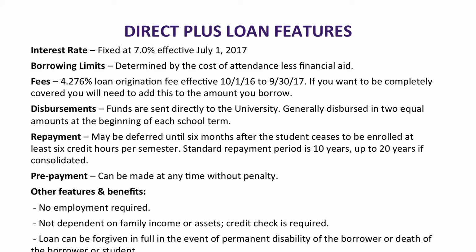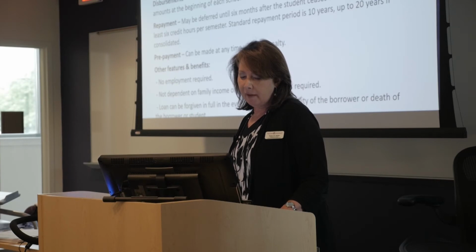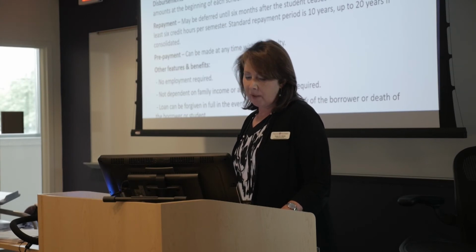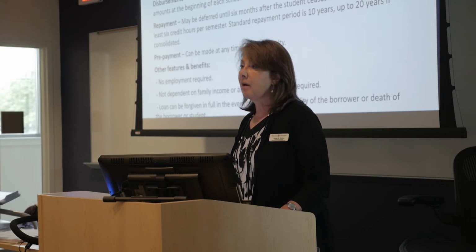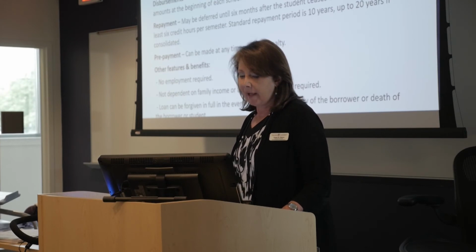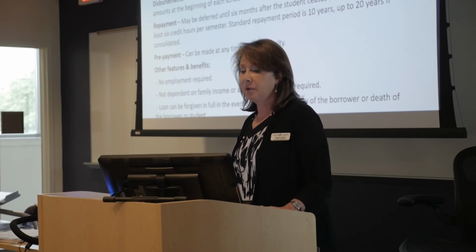Again, no employment requirement and no income requirement. So if you're worried about your debt to income ratio, it's not a factor. Your employer, not a factor. It's from the federal government, just like your son or daughter's loans, and they just want to make sure that they're taken care of. Now, again, what I like about the PLUS loan is that there's built-in life and disability insurance on it. So the loan can be forgiven in full in the event of a permanent disability of the borrower or the death of the borrower or the student. So I have some parents who might be putting their last child through college, and they want to make sure that they're going to be taken care of. So if something were to happen to them, then the PLUS loan is forgiven.